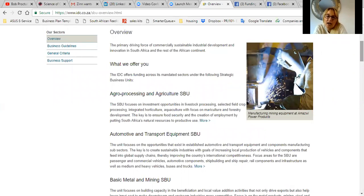So IDC does agro-processing and agricultural projects, although they are concentrating more really on agro-processing. Agro-processing means that you take a raw agricultural product and then you can it, you make juice out of it, meat processing plants, and so on. The Industrial Development Corporation, it's most of the time really industrial development and innovation. Okay, so they don't do primary agriculture. The second unit, they concentrate on automotive and transport equipment, okay, and components manufacturing.